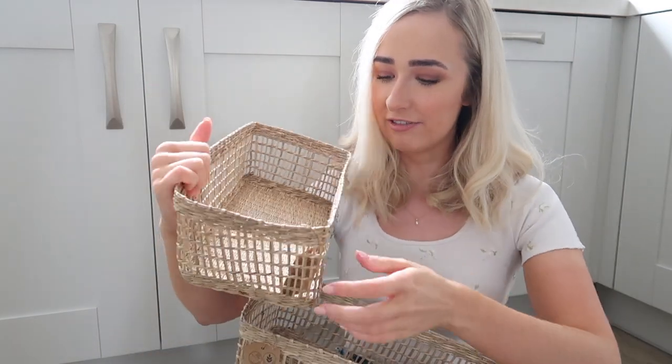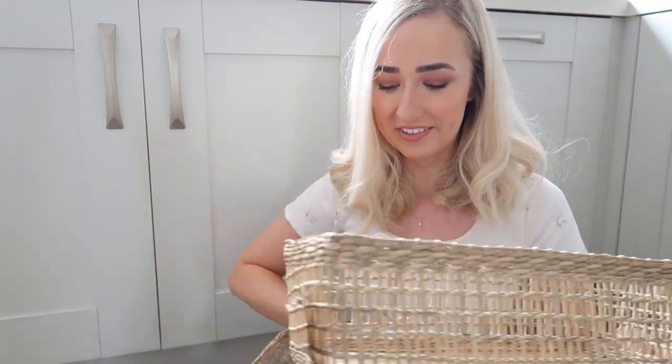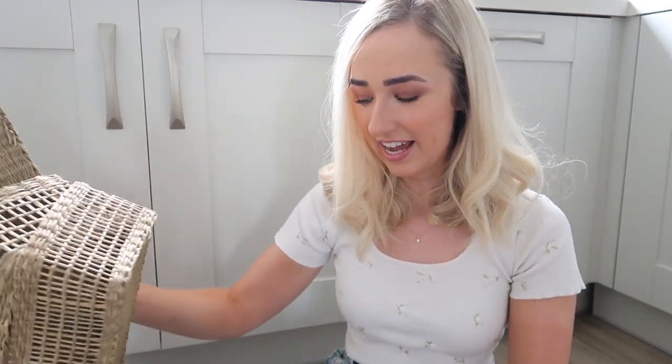So first they sent over these baskets, which I love so much. They're seagrass baskets, and they're actually from Sass and Bell on the label. And I love Sass and Bell, I think it's a really cute brand. So I envision these to be in the under the sink cupboard, organising all my bottles and things. I don't know if I'll need four, I'll see when I start organising, but I may move two of them to the laundry room, airing cupboard, bathrooms, we'll see. But how cute are they? They're a really lovely size.